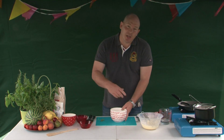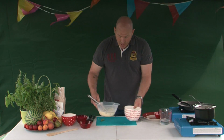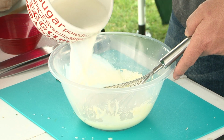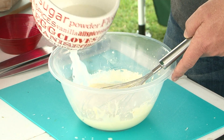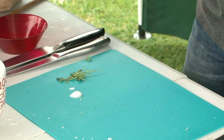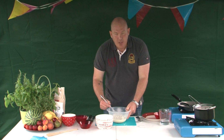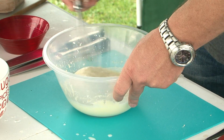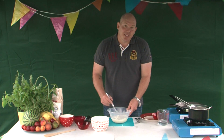Now it's time to add the milk into our egg yolk mixture. So literally just a little bit at a time. It's important. Smell, taste, feel. All right. Okay, so that's all done now.